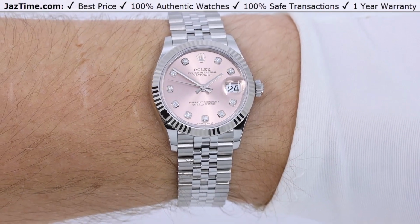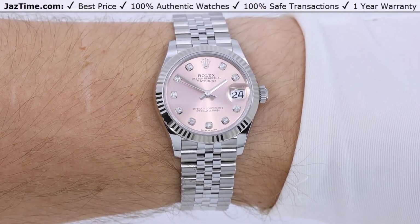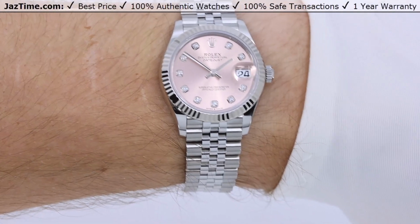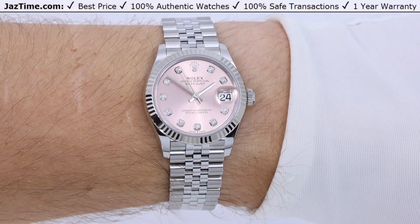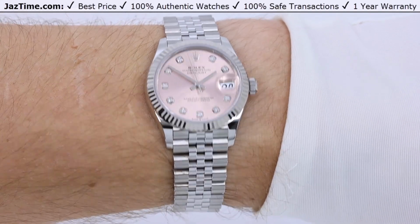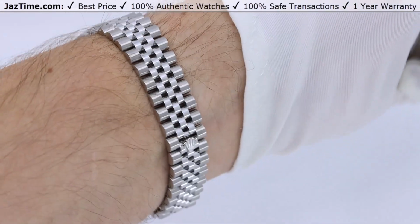Okay, and I also like pink. It adds a feminine flavor or twist to the watch as opposed to just a basic dial like black, white, silver. So I really like that.